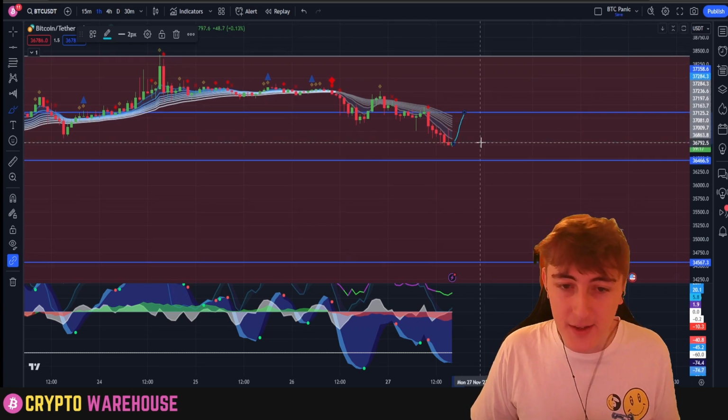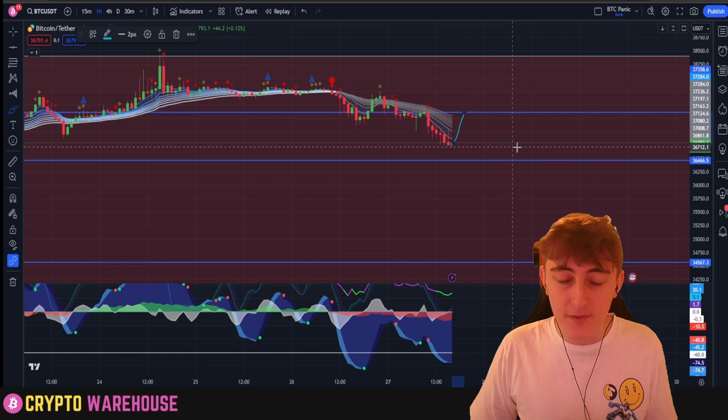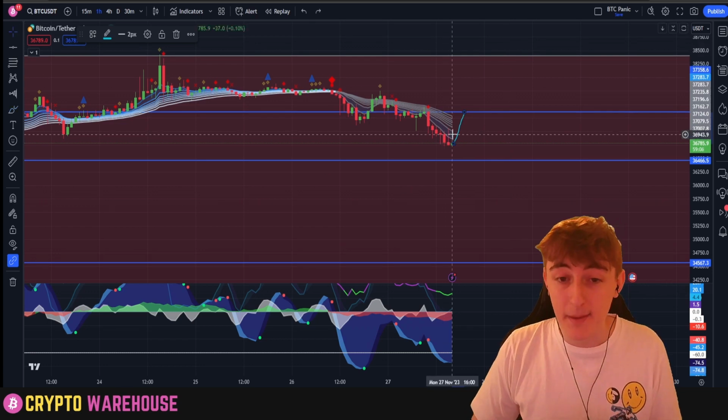I have too many numbers here. I need to sort this out. We could see ourselves going from 36789 up until 37355. We could see that shoot up really quickly. Money flow is going positive as we speak. So let's see how that plays out.